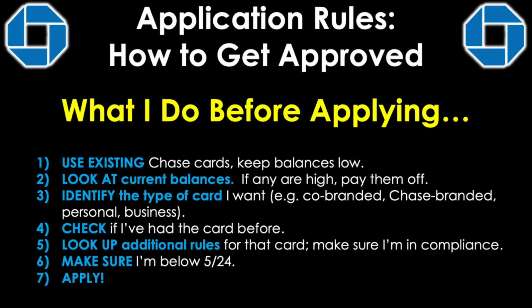Now, if you happen to be wondering what does Mark Reese do before he submits an application for a Chase card, these 7 steps in terms of a general walkthrough will be a great guide for you. What I tend to do to put the Chase approval odds more in my favor is the following. Number 1, use my existing Chase cards and keep the balances low. Number 2, look at the current balances. If any of them are high, pay them off. Number 3, identify the type of card that I want to apply for. For example, a co-branded card, a Chase branded card, a personal card versus a business card, etc.